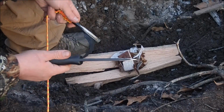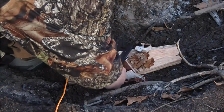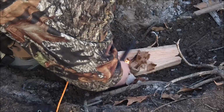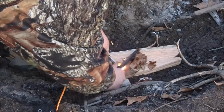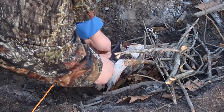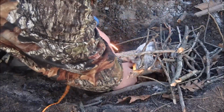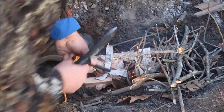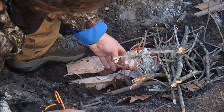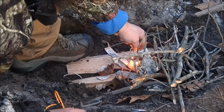And with nothing but some dry leaves and some birch bark, and his trusty knife and ferro rod. Take 2. Drew starts a fire with birch bark and spite. Come on. Come on. It's the spite. That's really what does it. It fuels the fire. It does.